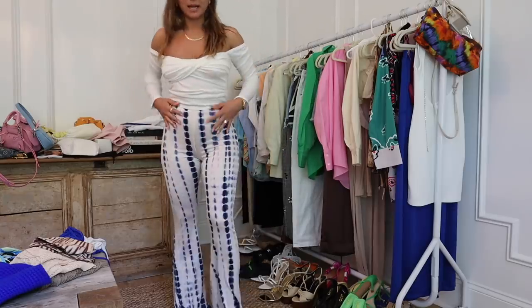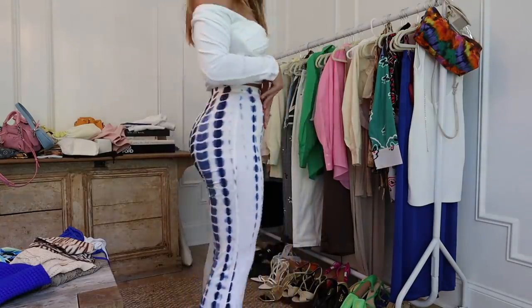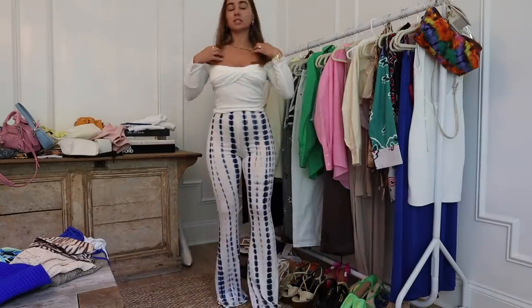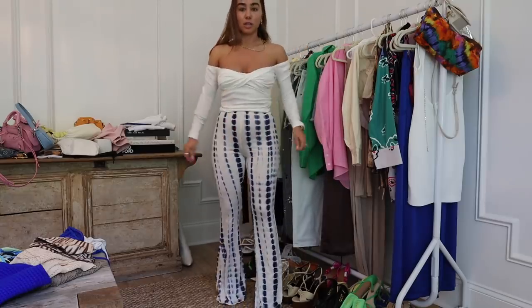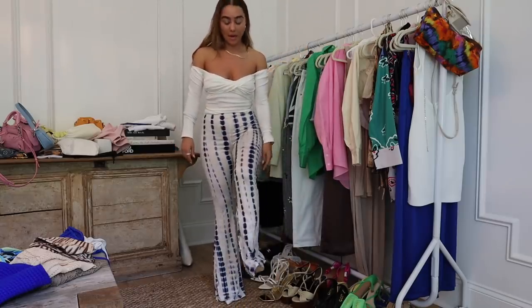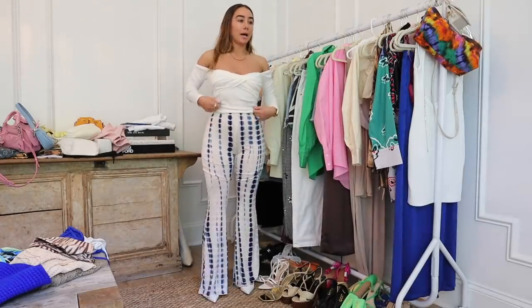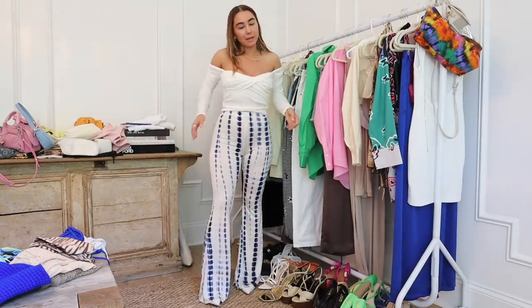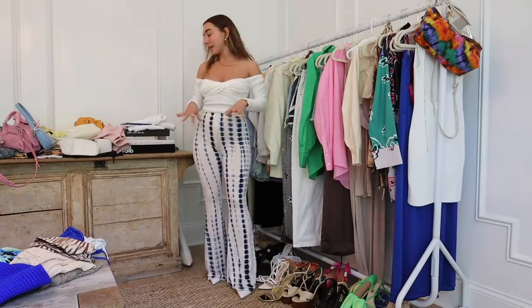So, here are the pants. And really comfy, cute. The tie-dye is really fun. And this is what I would do with it. A really pretty, kind of twisted off the shoulder top, and maybe a white point toe pump. I gotta pull these down. I probably would do Spanx underneath this, but that's kind of a cute dinner look. Do you see what I mean? For a pop of color.